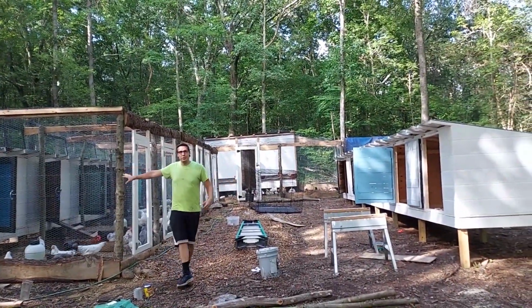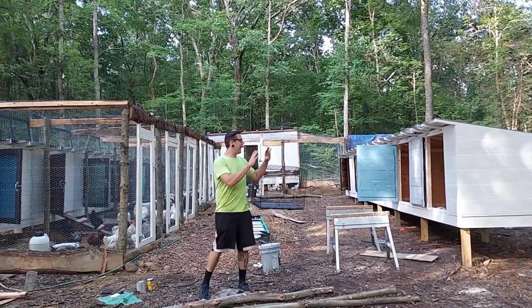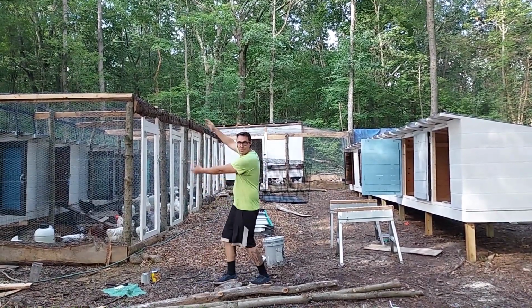So we finished this a few weeks ago, and it's worked out really well. The whole plan is we're going to have the same thing on this side. So we have these rungs right here.